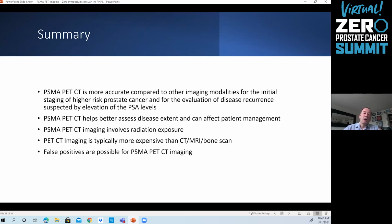So I hope I have been able to tell you all a little bit about PSMA, what the value of PSMA PET imaging is, and when it should be utilized. Overall, again, the PSMA PET-CT is more accurate compared to other imaging modalities for the initial staging of the patients that have higher risk prostate cancer, and for the evaluation of recurrence of disease, if this is suspected based on the PSA levels.